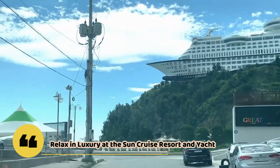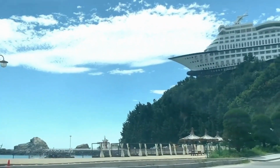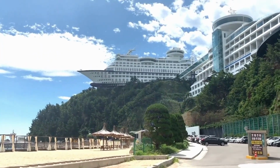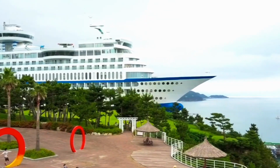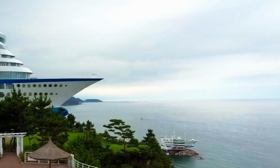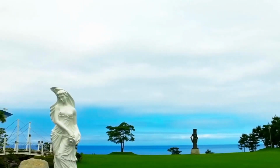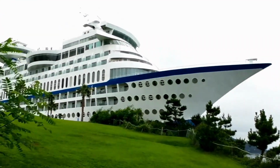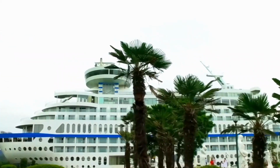Number 13. Relax in luxury at the Sun Cruise Resort and Yacht. While South Korea is host to many different cruise liners visiting its shores, these ships typically stay in the ocean waters. The Sun Cruise Resort instead is a cruise liner built on top of a rocky cliff. This unique mixing of architecture as a cruise liner gives it one of the most interesting designs in the world.